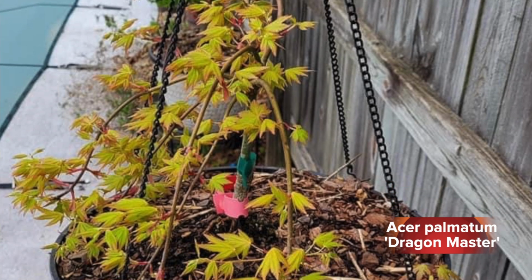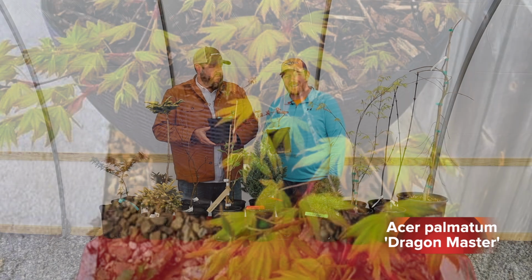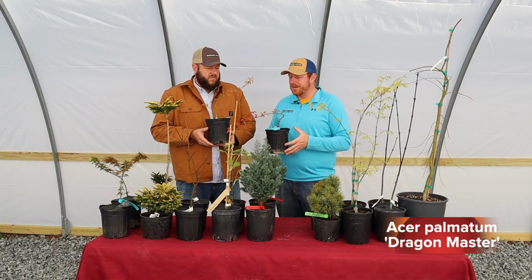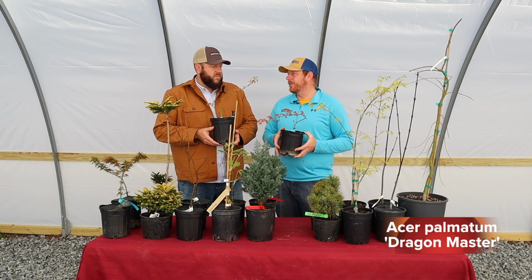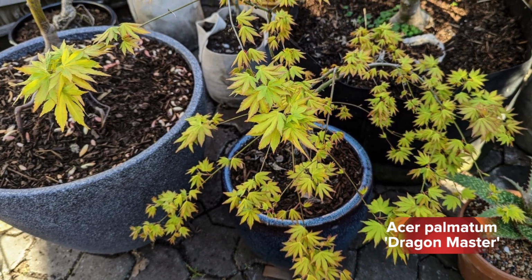Being this is a low graft, this is an ideal plant to put in those hanging baskets. We recently shot a video at Brian Rule's house on Japanese maples in hanging baskets, and Dragon Master makes a perfect one for that. Well, hang on now. There's another way, and that's growing it in a big container on the ground.